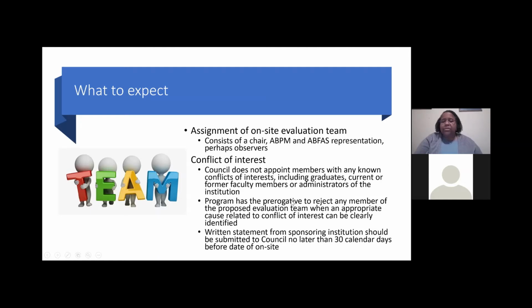But if you find that when you review your list that there is someone that has a potential conflict of interest, it is the prerogative of the program director and the program and the institution to reject any member of the proposed evaluation team, as long as you can clearly identify an appropriate cause related to conflict of interest. So a written statement, another opportunity to communicate with the council. You must submit a written statement within 30 days of the on-site. But again, this should be done fairly quickly once you learn of the on-site evaluation team members.